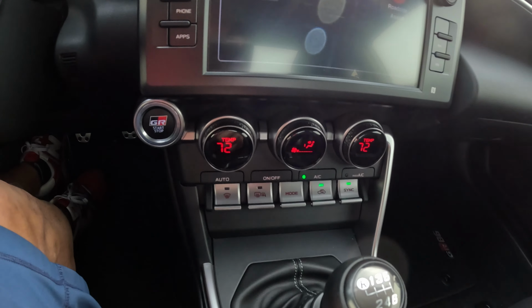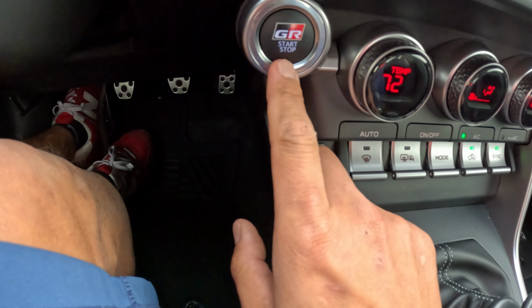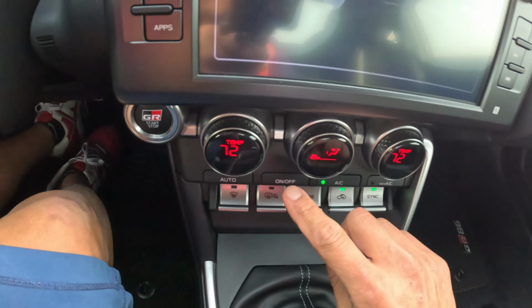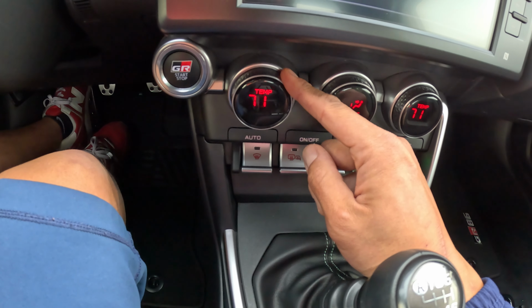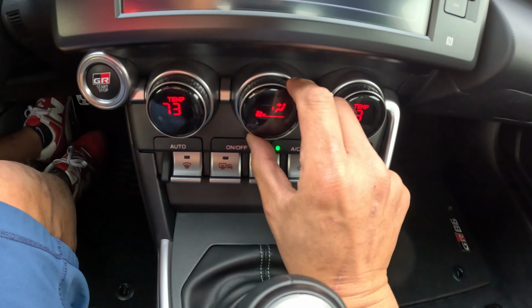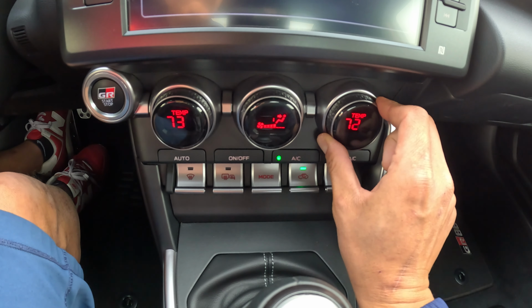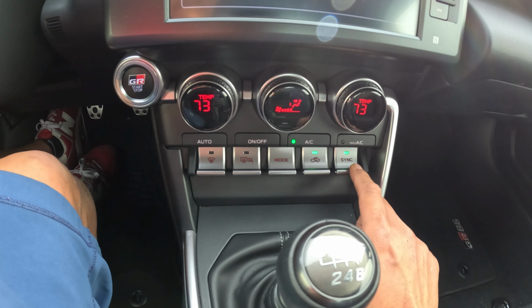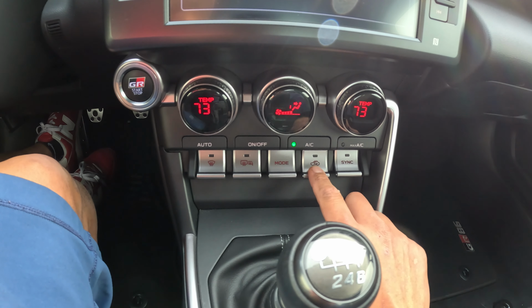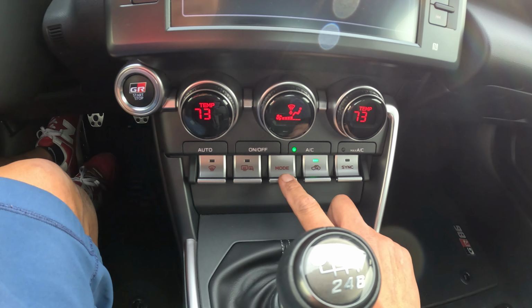Moving along to the right-hand side of your steering wheel here, you've got a nice GR start and stop button. It is push start. Below that, you do have your heating and air controls, and they look kind of cool in this one. They're big circular dials. I don't know, they just look cool themselves. And then you've got like kind of these flip switches for whether it's your rear or front windshield defrost, different modes, and syncing your passenger and drivers together.